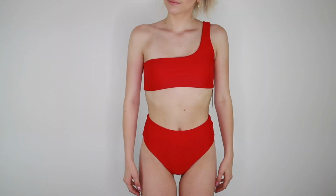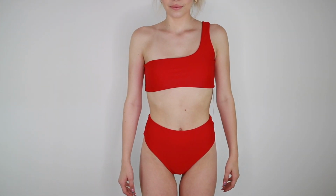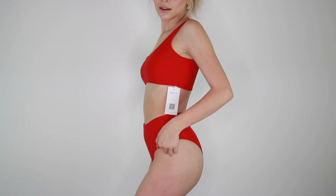I'm obsessed with them and I am already planning on ordering more swimsuits because literally I'm gonna have the best swimsuit collection this summer and they're so inexpensive. You can literally order like 10 swimsuits for the price that you would pay for one super expensive swimsuit. So I think it's worth it. I love the swimsuit, another 10 out of 10, and I'm not just saying that. I have a really good swimsuit collection now. I'm gonna have to go through my swimsuits and get rid of some old ones because there's no way that I'm gonna have space for this many.